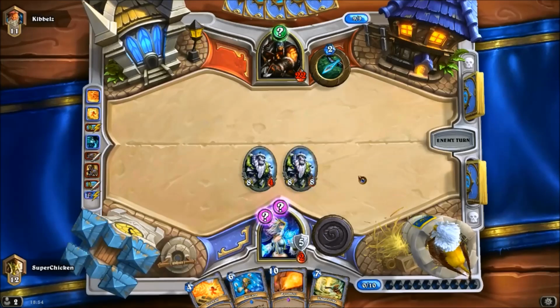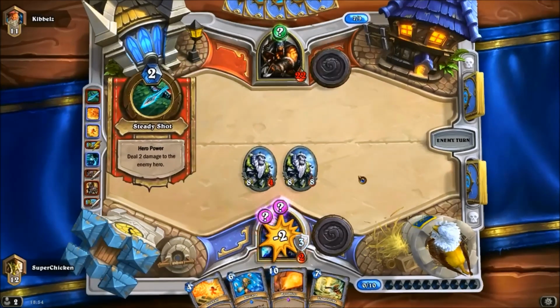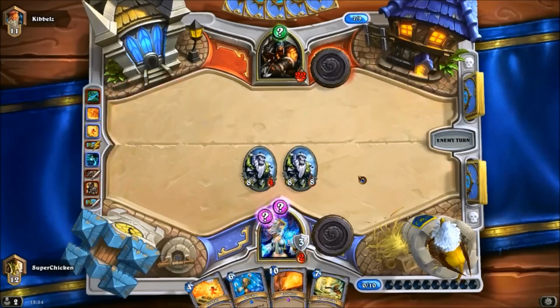I am definitely on the back foot, in case you were wondering, for this matchup. He has an unlimited source of damage, it seems, and I don't have an unlimited source of Ice Blocks, basically. And Ice Block is the only real one that's going to save me, because he doesn't actually have to cast any minions to kill me. He can kill me in 3 turns if he does literally nothing.